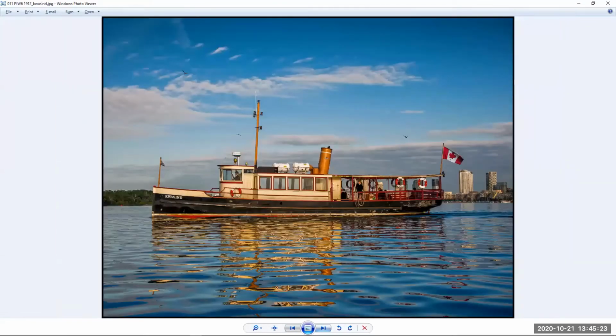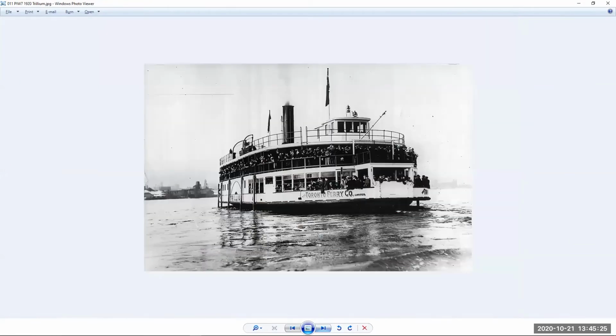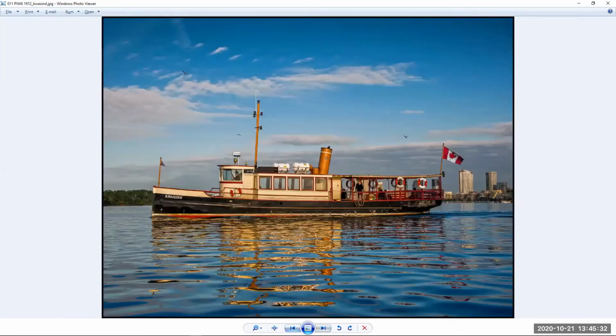The Quassind was also built at Polson Iron Works, as was the Trillium. Trillium in 1920, the Quassind in 1912.